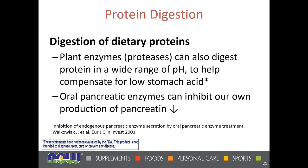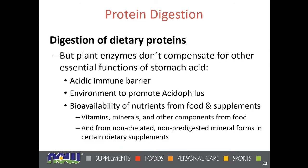Plant enzymes, or again proteases, can also digest protein in a wide range of pH, so they don't have to be as specific as pepsin, for instance, to help compensate for low stomach acid. And oral pancreatic enzymes, like in pancreatin, can inhibit our own production of pancreatin, especially if they're overused in large quantities. So it's something to be aware of. It may not be an issue with small amounts like we have in super enzymes. It could be more of an issue using more than a few of the pancreatin.